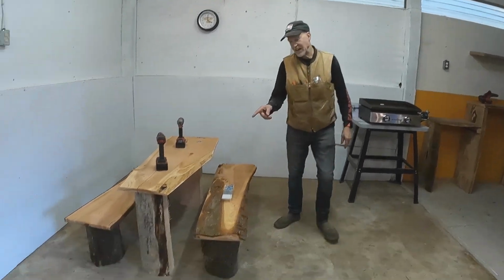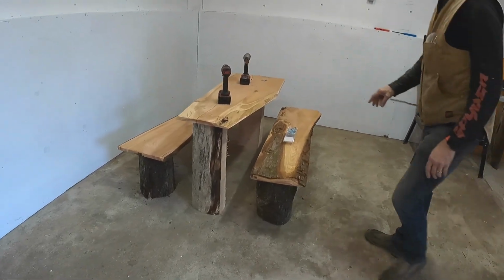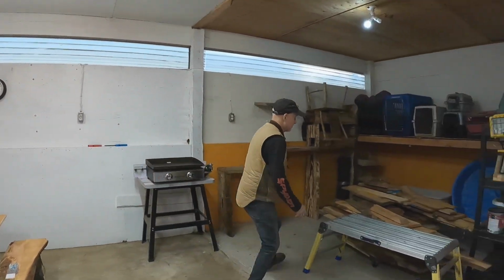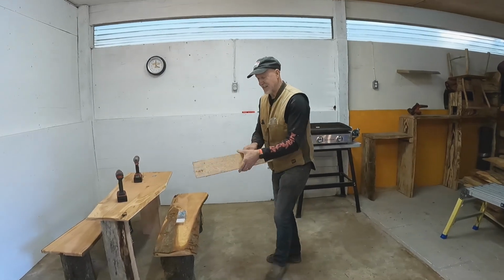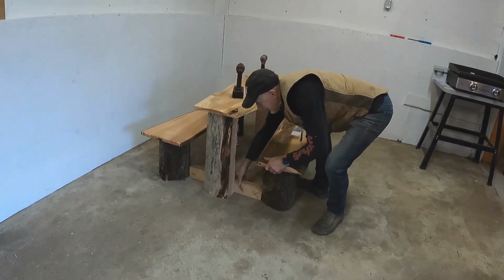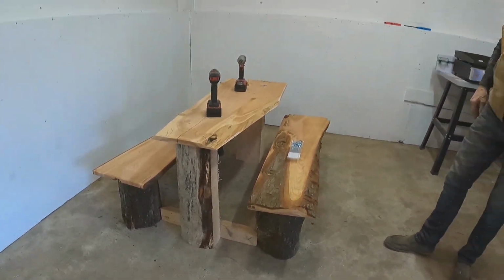This needs to be a little more stable. If you have an eye for attention, you got it. This is going to be a little bit tippy, so what we'll do with that is I've got some pieces of 2x4 around like this. We'll shorten it up a little bit and it'll be screwed on right inside there so the roughhousing grandchildren won't tip that over.